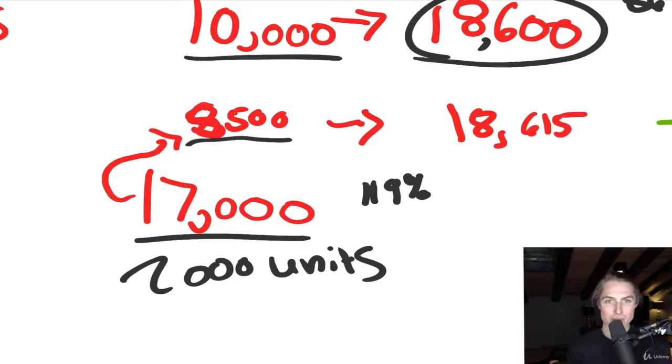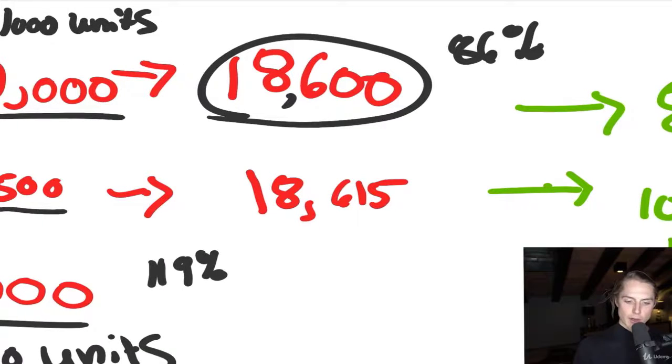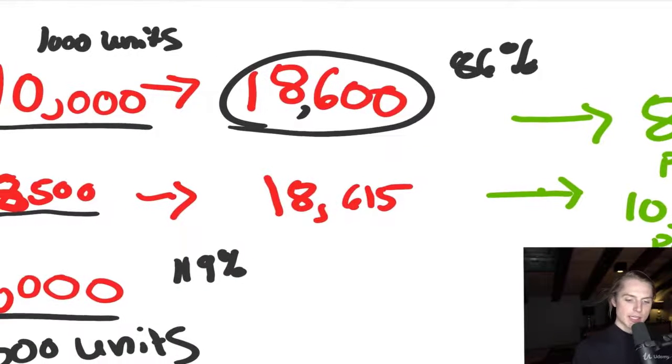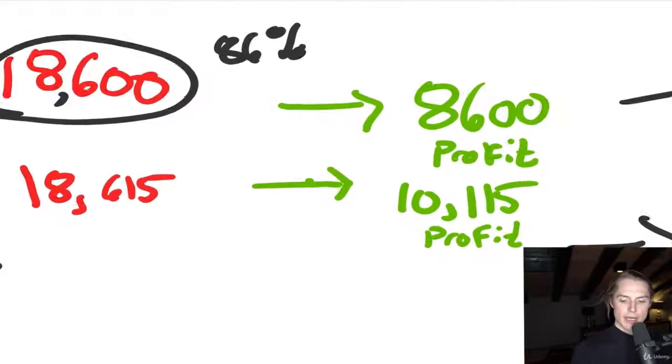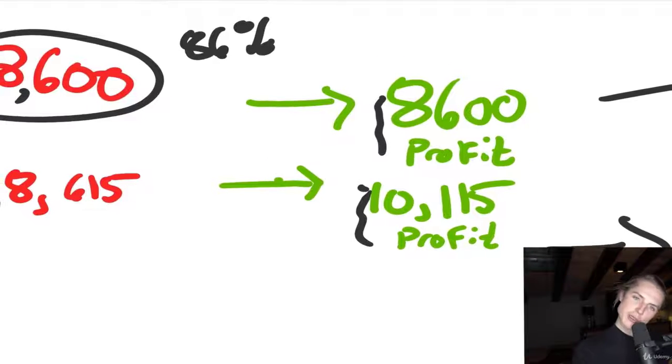Well, you'll see why that's a mistake. You're selling the same amount, so you're going to end up getting back the same amount. And essentially, you end up getting a $10,000 profit versus an $8,600 profit. But you have to look at how much you invested.